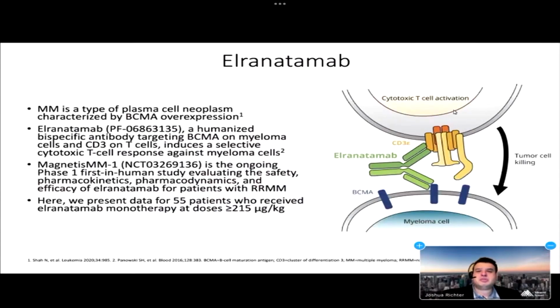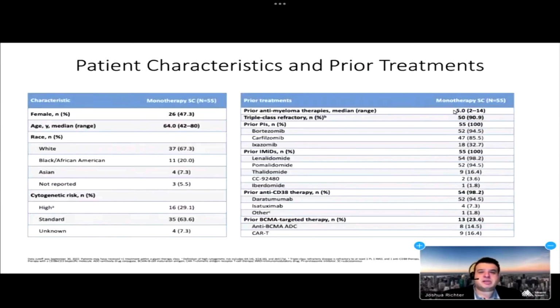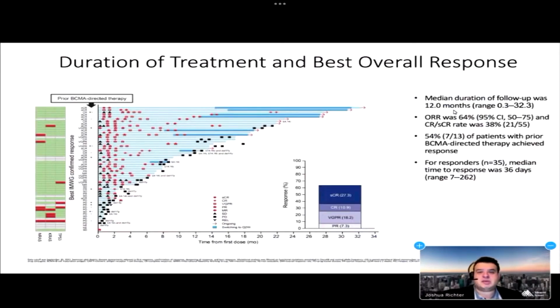Elranatamab was another approved therapy, and this is proved on a number of studies run by both Alexander Lesokhin at MSK and Mohamad Mohty over at the Sorbonne, another BCMA CD3 bispecific antibody that is administered in a subcutaneous fashion. Again, similar to the MajesTEC-1 study, these patients were heavily refractory with a median of 5 prior lines of therapy, many of these patients being triple class refractory, and some of them having prior BCMA therapy.